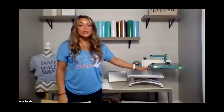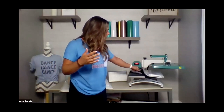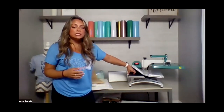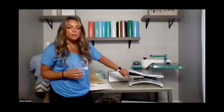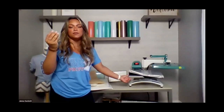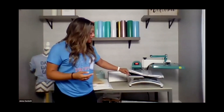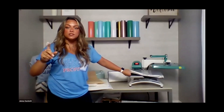Now, I will say that this is something essential to have because it prevents the normal wear and tear of your bottom platen. So if I were to not have this cover on here, I would experience some lifting on the edges of where the silicone pad is the adhesive between the silicone pad and the steel, right? So that could have some wear and tear there on the edges, and the silicone pad will start to lift a little bit.